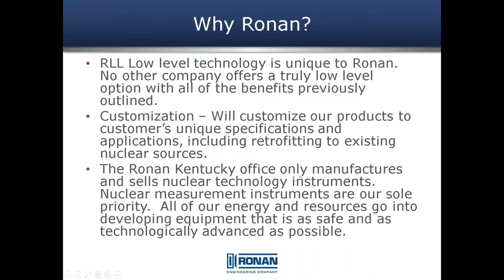So I'm going to give you a little bit of a blurb on Ronan. We do have a couple competitors who make the weight scales as well. Their names are Berthold and Omart, but this is for Ronan. Why would Ronan be a good solution for you? Primarily, it's because we have the low-level source that is unique to us. It's truly the only solution where you do not need a license.